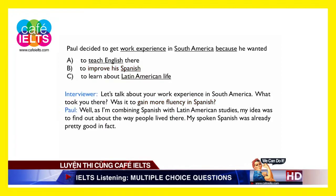Paul then says, "Well, as I'm combining Spanish with Latin American studies, my idea was to find out about the way people lived there. My spoken Spanish was already pretty good, in fact." So what have we heard there? We heard him say, my idea was to find out about the way people lived there. That looks more like answer C, to learn about Latin American life.